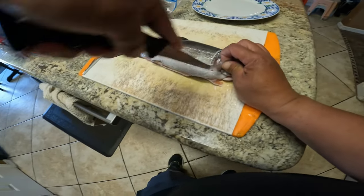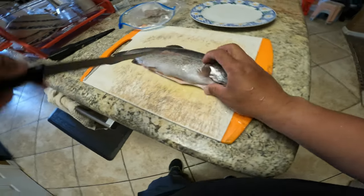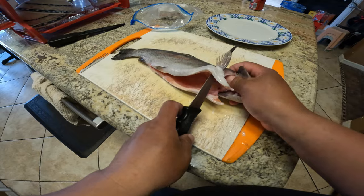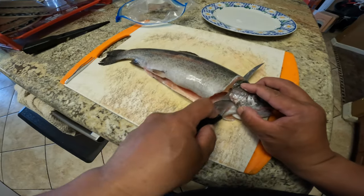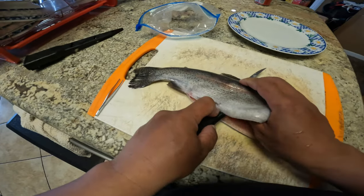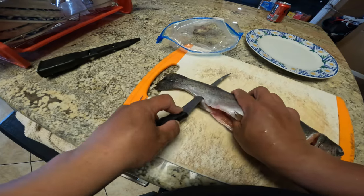Guilty as charged. This is actually not from today's catch. This trout was from a few days ago. I like to keep the fish, even though they're fresh, in the freezer for a while before I actually start cooking it. But this is how I fillet it. So I cut right through the bones.